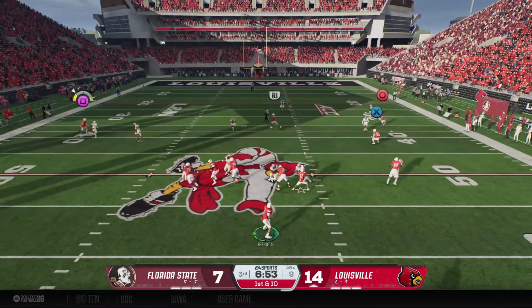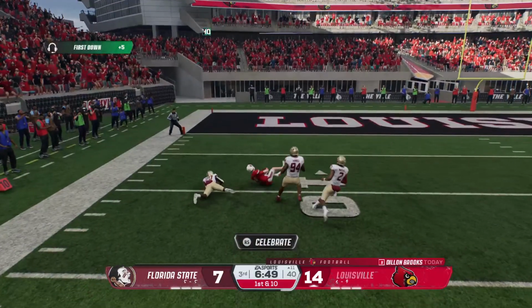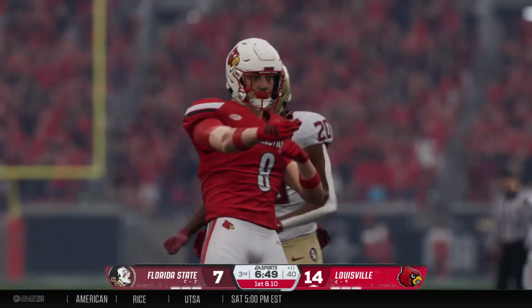Looking downfield on first down. He lets it fly. He's got it inside the 15. A huge chunk play as he gets it all the way down to the 11.